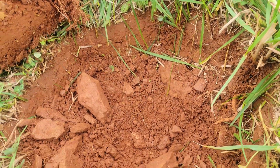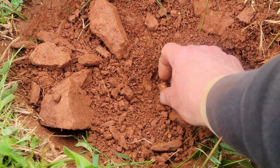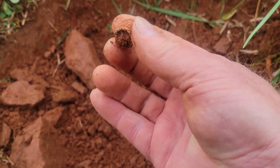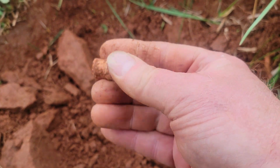Okay, looks like I got a bullet coming to the light right down here. That one might be carved. It's kind of odd shaped.